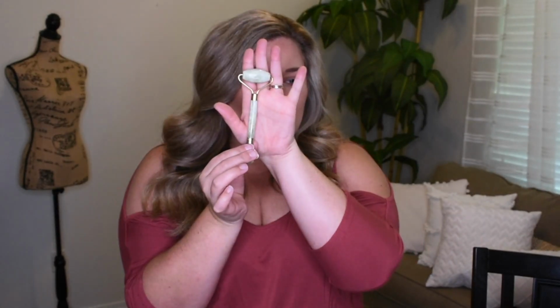Okay, I'm excited for this one. I've been seeing almost everybody on social media recently with one of these. It's Luna Nectar is the brand, and it's one of those face roller thingies. Okay, look how pretty. I don't even know how to use this. I don't even know what to do with it, but it's so pretty. Do you just rub it like that? Oh, it feels nice. It does feel nice.